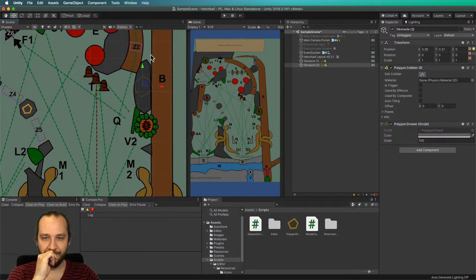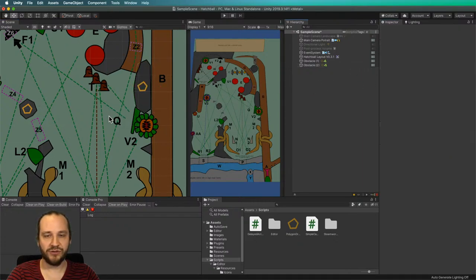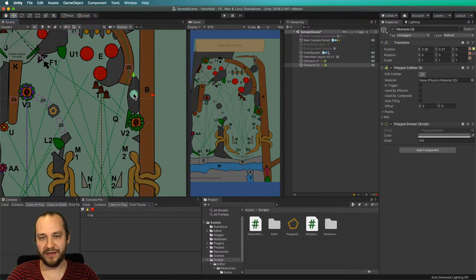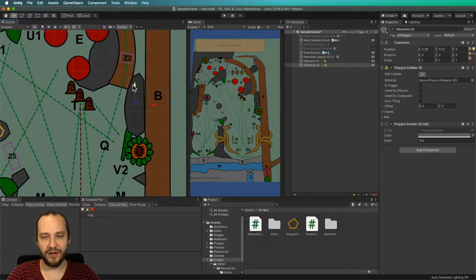Just going to go here. Edit the collider. So you don't really have to worry a lot about polygon colliders in 2D. They are 2D, they are pretty well performing. All right, that's one. That's two. So now I've got obstacle one, obstacle two. They're not really things I will interact with later, so for now I'm not giving them a label or anything.